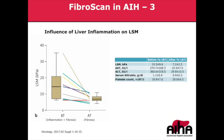Here again, inflammation. This is the liver stiffness before treatment, which is here around 15 to 16. The same patients, after treatment, it comes down to 8 or 9. So again, possibly before treatment, inflammation and fibrosis, and later on, maybe only fibrosis.